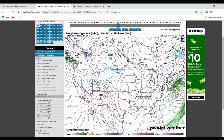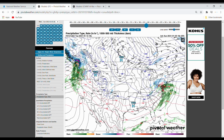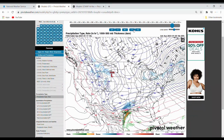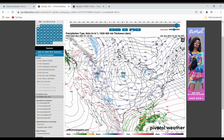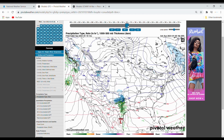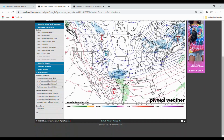But then, this is what really caught my eye, down here. So we get those snowstorms, and then you get snow possibly in Houston. Ice and snow in Houston, as well as in New Orleans. And then that tries to form something, but that does not go as well as the others.